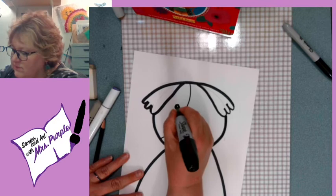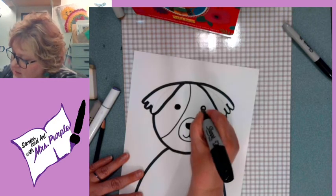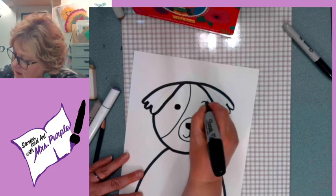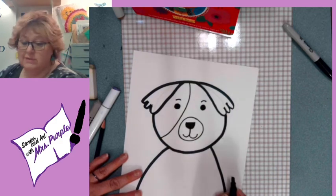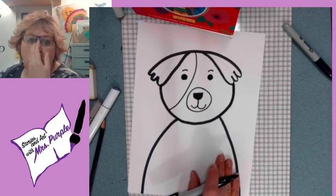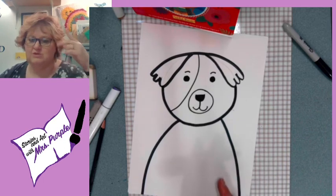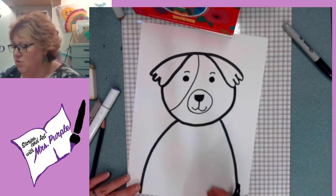And once again, I'm just going to give him really simple little eyes like this. And some little eyebrows, because eyebrows are super fun to draw. And it changes the whole expression of your dog or your animal, whatever you're drawing. When you give them eyebrows, you can make them look surprised or whatever.